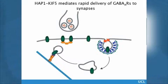So that supports a model whereby HAP1 acts to link GABA receptor containing transport vesicles to motors for their rapid delivery to the inhibitory postsynaptic domain. And we think it's rapid because we can see an attenuation of the strength of the synapse within a few minutes of putting in an antibody that targets the function of this motor.